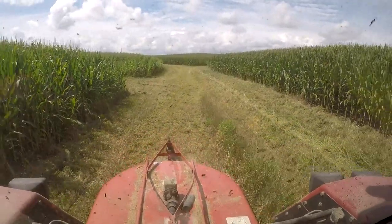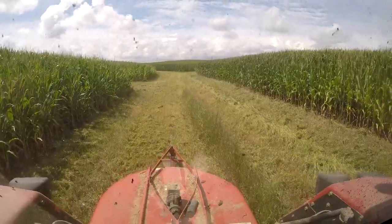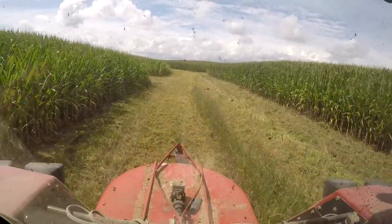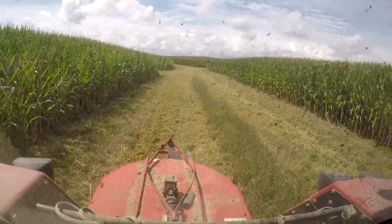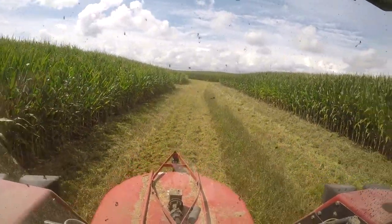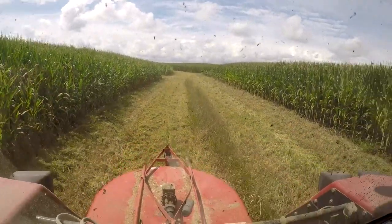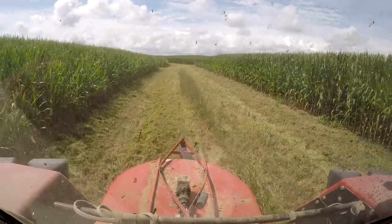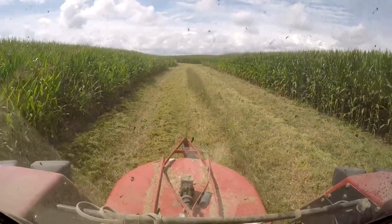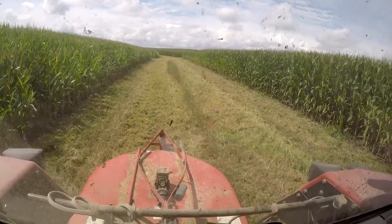These are just some narrower ones that the neighbors who baled the rest of them thought were too narrow to get in with the baler and tractor and whatnot. So just going along and mowing stuff down. This is one of the ways that we deal with surface water. When you get a big rain, that's a lot of gallons, and it all wants to go to the lowest point in the field.